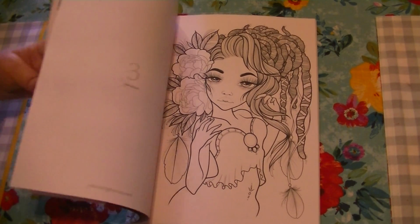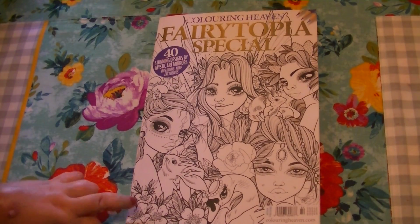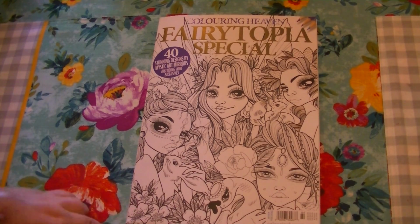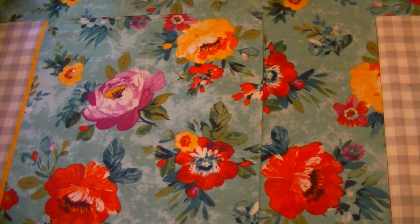And I had heard you could get them at Walmart too, and I actually was at Walmart last week, which we don't usually go to. We went in there and I looked, and no Coloring Heaven to be found. So I was very happy to find that.